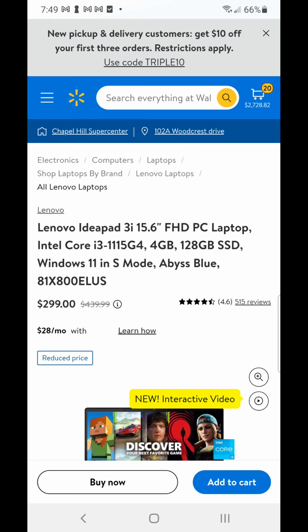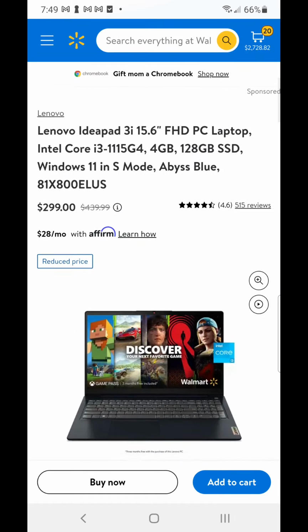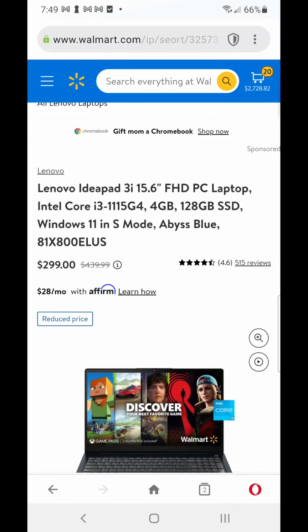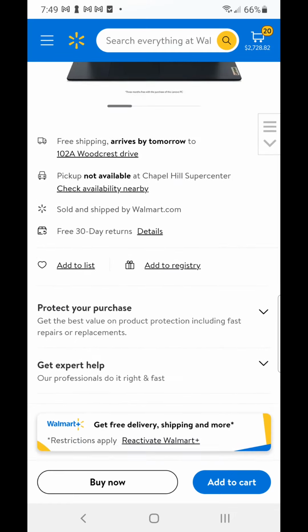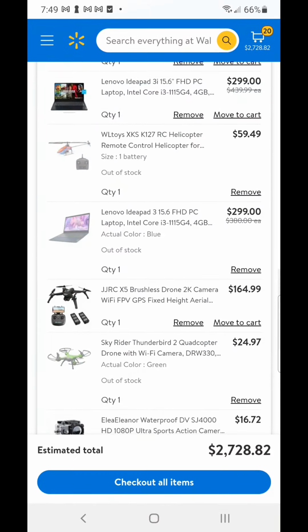She lied. She said it was 5-something. It ain't 5-something. I-3, window S, blah, blah, touch screen. Don't say touch screen. I don't see touch screen. I don't think that's right. See, now I can't.